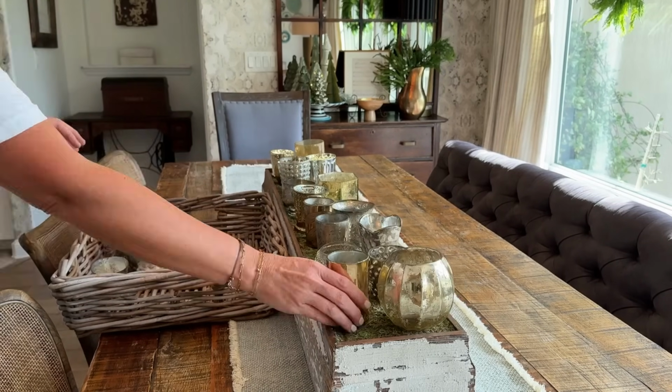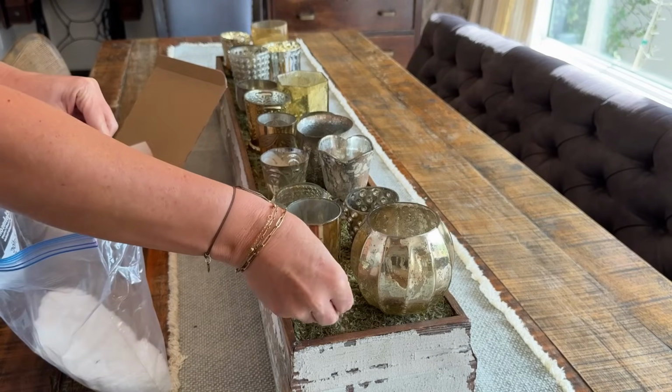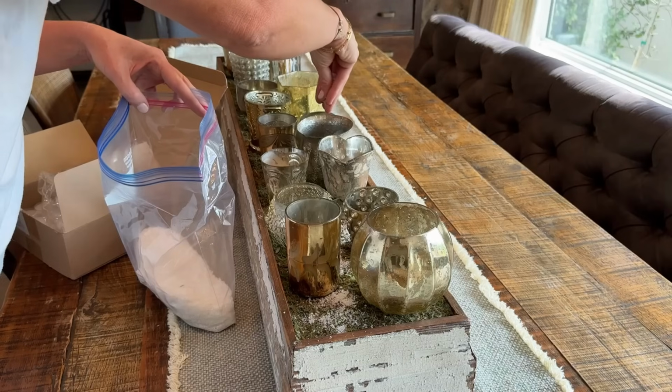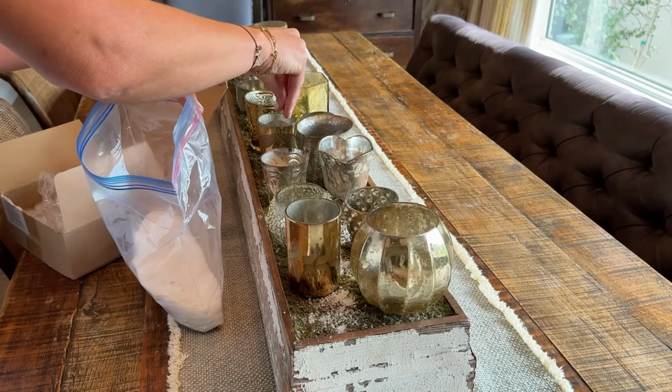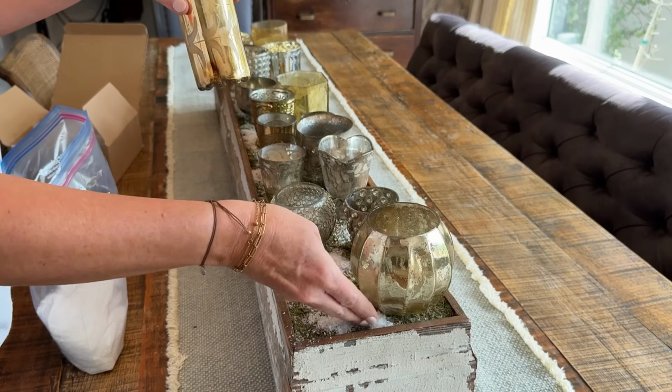Don't be afraid to mix gold with silver and mercury glass and all the different textures. I've been collecting these over the years, so I have a lot. And just really, I want you guys to be encouraged by thinking about what you love, because that's really all that matters when you decorate.